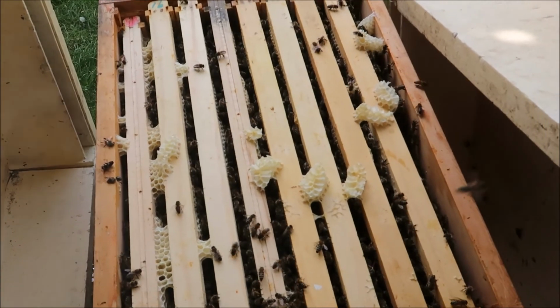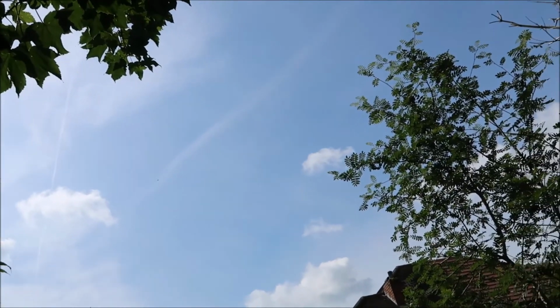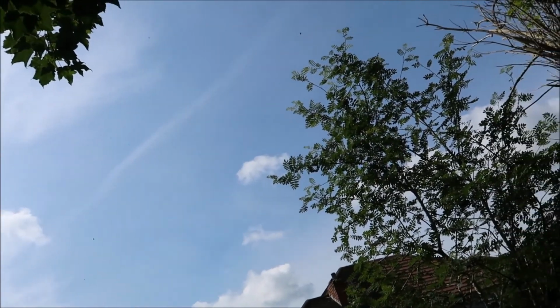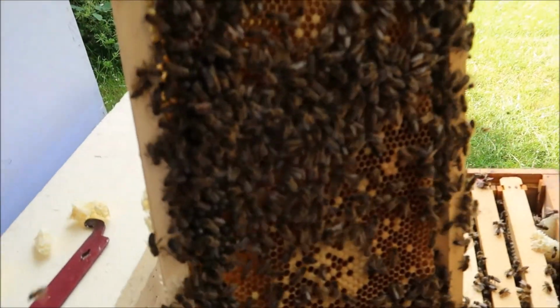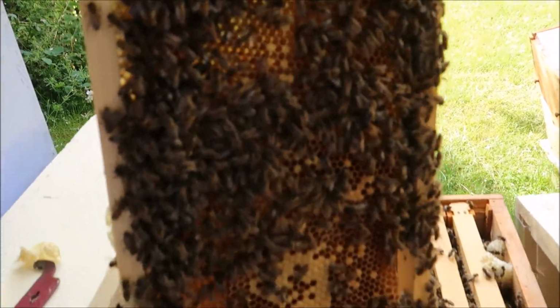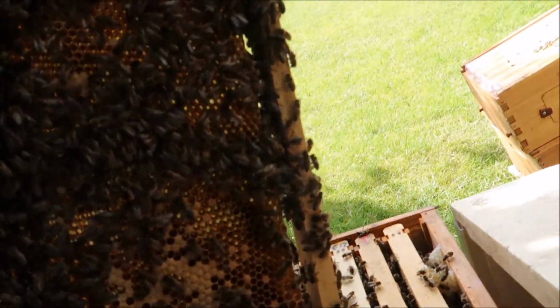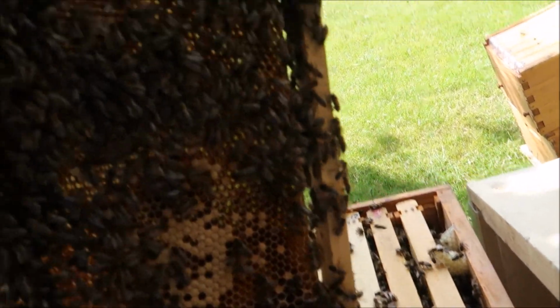Okay, so I'm going to scrape some wax off and see where I can find Queenie. Now, Emerald's my tricky one to find. So, yes, Emerald's the tricky one to find, so we need to have a good look. Because she can be a cheeky hidey monkey.